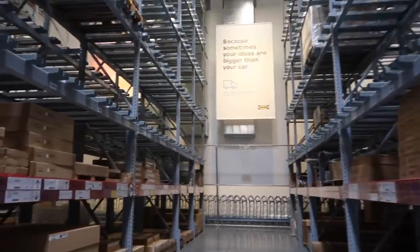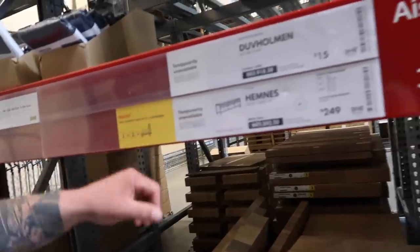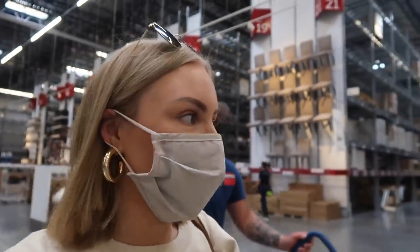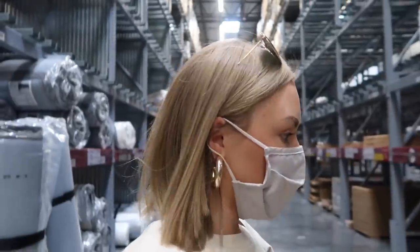Back at IKEA, getting my TV stand. One and two. Right here? Yeah, that's it. One and two. Connor is coming in clutch and helping me because I cannot carry any of this. Is this 28? Yeah. Now we're getting my frame.